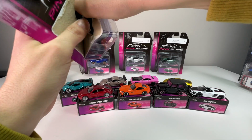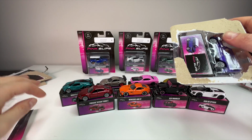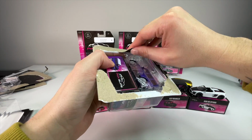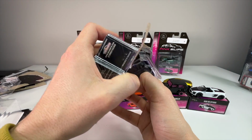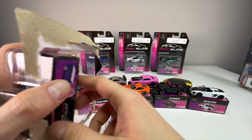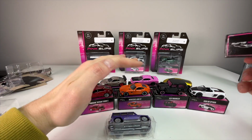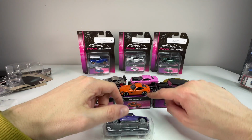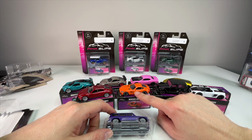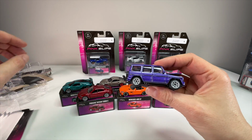So collectability-wise, now that you've seen a few open, what do you think? Because I have opened a few before, but now opening in bulk, I'm seeing a little bit of the issues, like the paint issues that can come from them. But overall, we've opened, what, 2, 4, 6, 8 so far. I've been pretty happy with them. The only really true day ruiner was the Mercedes right there. But other than that, this line has been decently solid.